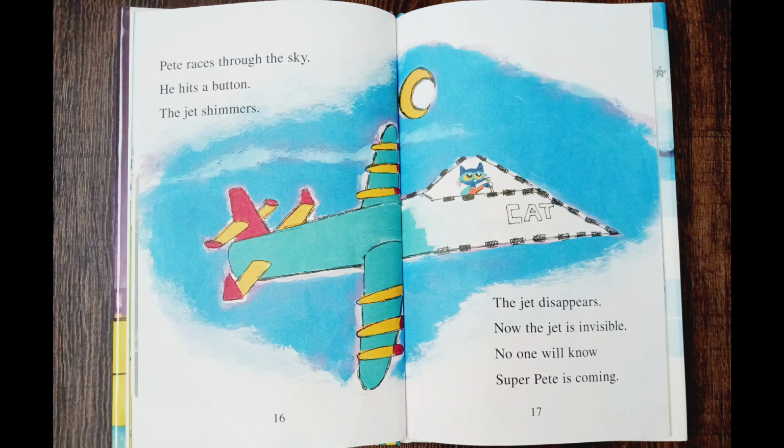Pete races through the sky. He hits a button. The jet shimmers. The jet disappears. Now the jet is invisible. No one will know Super Pete is coming.